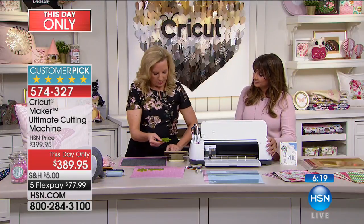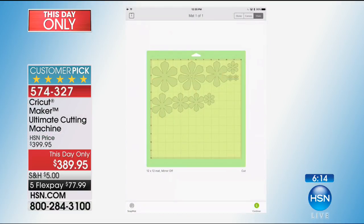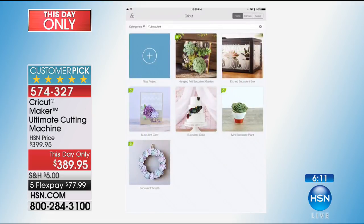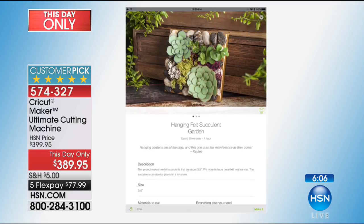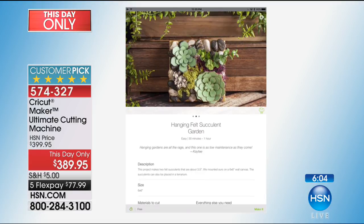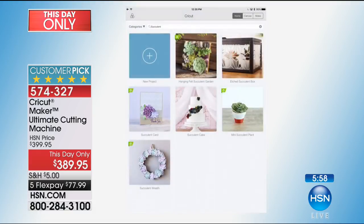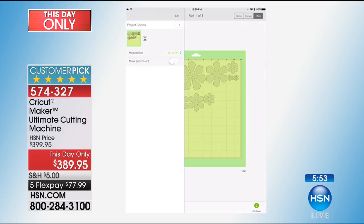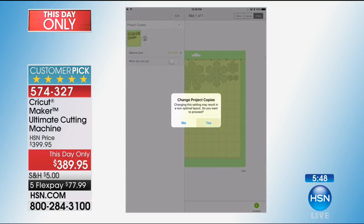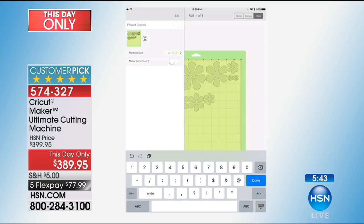Let's just click make it. Let me show you how to actually scale it. Let's go back. Okay, go back to the home screen, and this one's felt, so you can't customize it. If there was a customized version at the bottom, you could scale that image. But I can search on my own for flowers. But watch this. I want to change the project copies. Watch this. This is so great. Yes. I want to make 5.